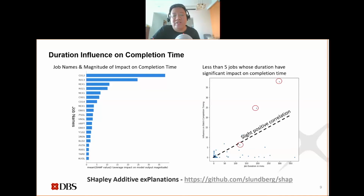So as you can see, there's really no strong correlation between job duration and influence. There's a slight positive correlation. I draw a line there, but it's really not very convincing. The only exception is 3 jobs, shown circled in red in the chart, which have very high influence and are relatively long. If you look at the chart, they are longer than 100 minutes.